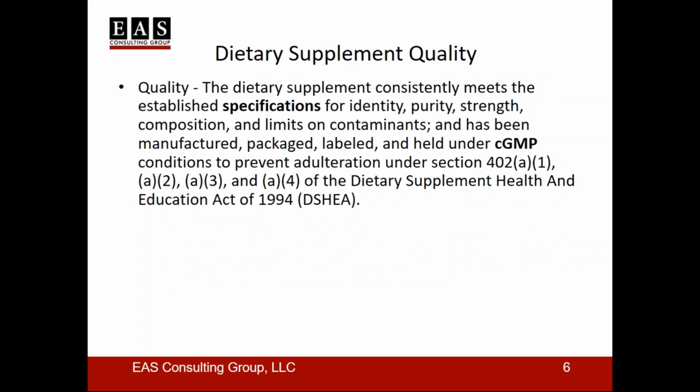The quality of the dietary supplement is defined by 5 things: identity, purity, strength, composition, and limits of potential contaminants. They also have to ensure that they meet GMPs. If they are not compliant with GMPs in regards to their manufacture, packaging, labeling, and holding, they are all considered adulterated underneath the Act.